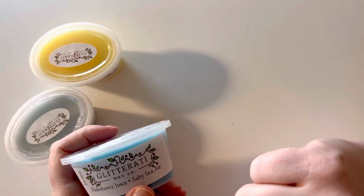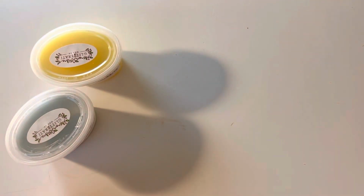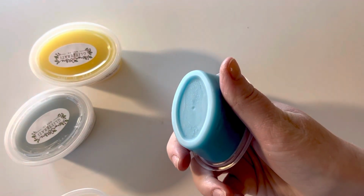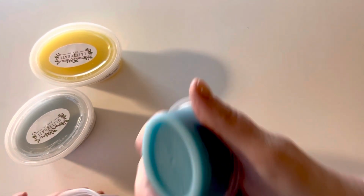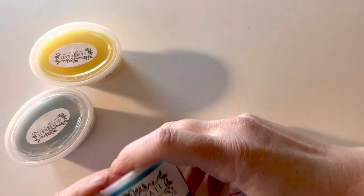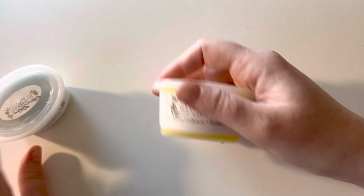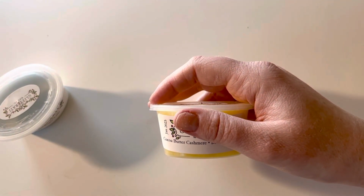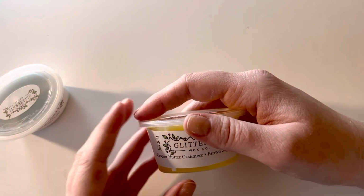I already have a lot of this written down. Elderberry juice, apparently phenomenal. And this is elderberry juice with salty sea air. Oh, y'all, this is so good. Ugh, 9 out of 10. I'm gonna get some plain elderberry juice for sure. I don't even know what that is, but it's great. Obsessed.